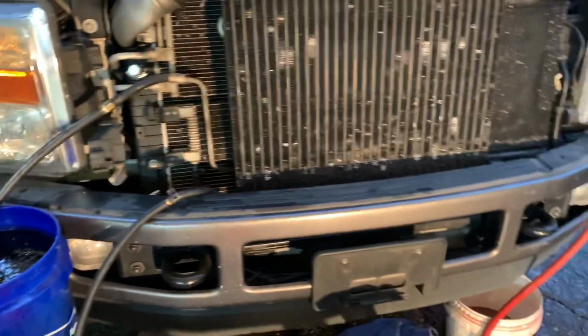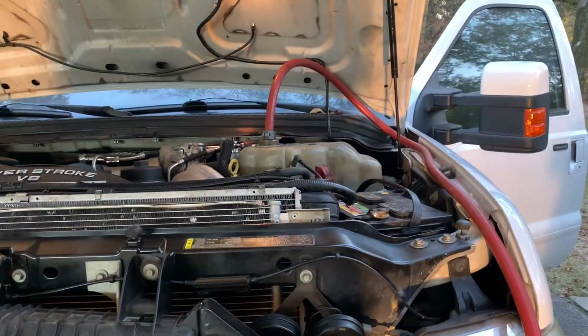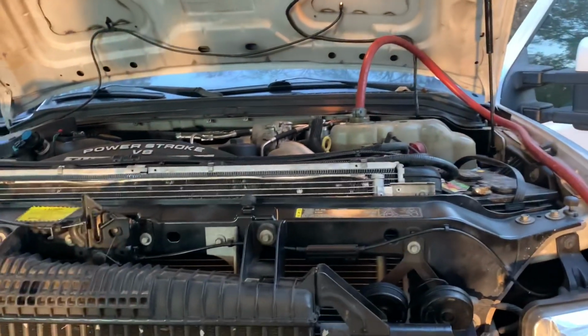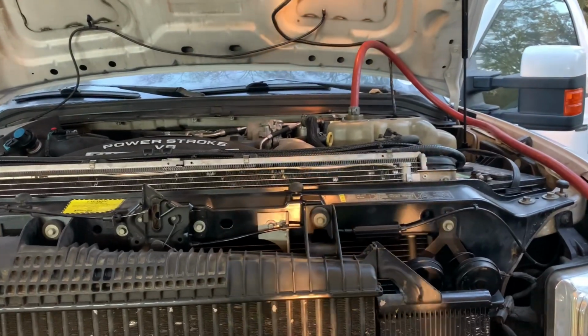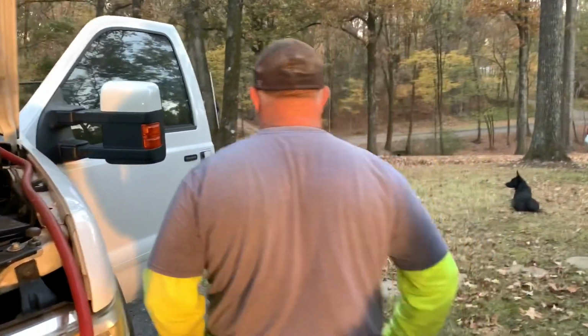All right, so we flushed some more and we're just filling up with water and getting ready to crank and flush. We're gonna let it run with just water in it at first. I'm gonna drain it again, fill it back up with water and the Blue Devil radiator flush, and then we're gonna run it a little bit. And I guess we're gonna try the truck out then. Go see what the gauge says.